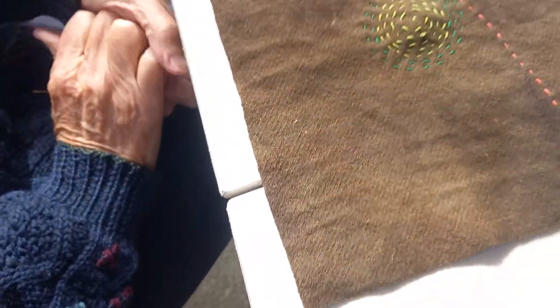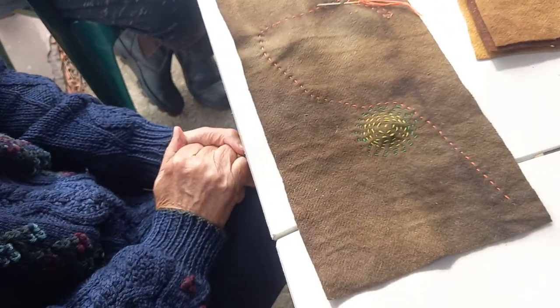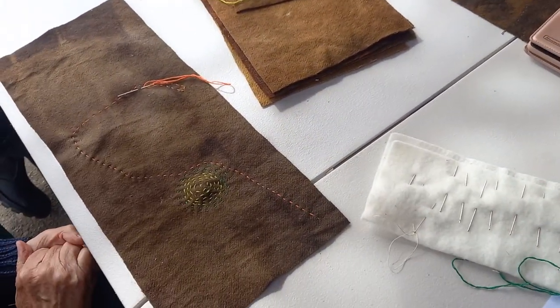Like a little mountain. Doesn't have to have a name. You know when you doodle with a pen? Yeah. This is doodling with a needle. Doodling with a needle. That's a good way to put it.